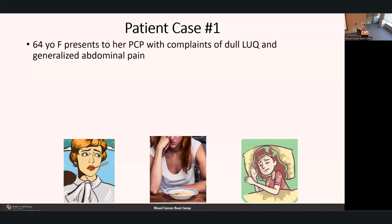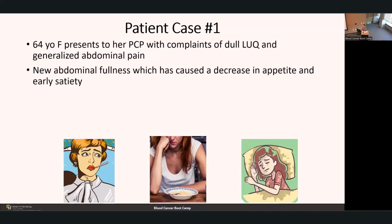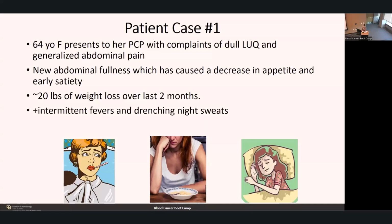And she reports this has been happening for about 2 weeks, just not getting any better. So she decided to get checked out. She also endorses some new abdominal fullness, which caused a decrease in appetite and some early satiety, or just feeling full more easily. She's also had 20 pounds of weight loss over the last 2 months without trying, as well as some intermittent fevers and drenching night sweats.